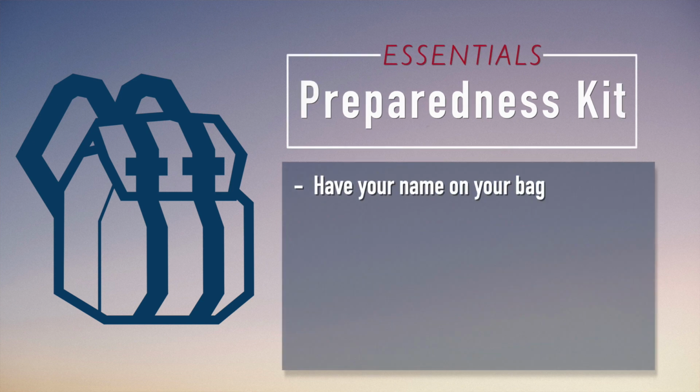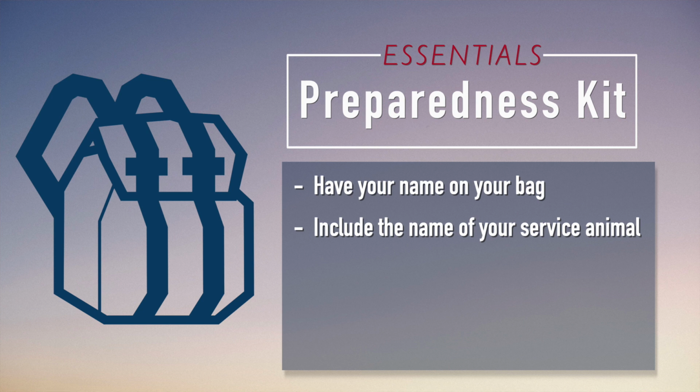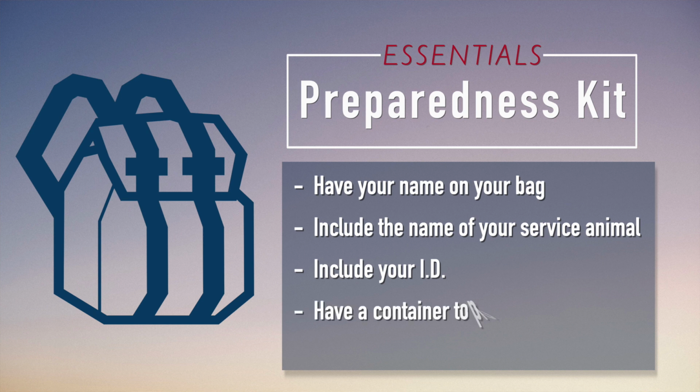Make sure that your name is on the backpack. You could even write it inside the backpack. Make sure that the name of your dog is there. It's important to have an ID. Have some sort of container that will keep a few bucks and your ID safely and protected from the elements.